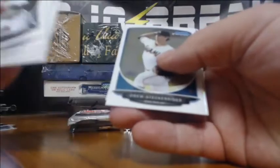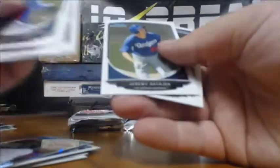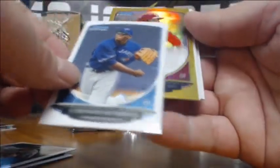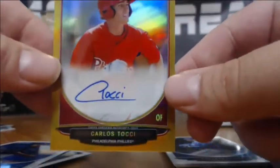Jason Heyward, Freeze, Rodriguez, Hawkins, Tolles, Steckenrider, and a Nate Fryman refractor for the A's rookie card. Mendez, Turley, Dugas, Rochin, Wade Miley, and Jay Bruce. Alan Craig. Oh, we got a gold. We got gold coming up. Hopefully it has some ink. Trumbo, Longoria, Turins, Anthony Alford, and a Carlos Tocci gold auto for the Phillies.